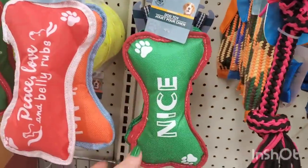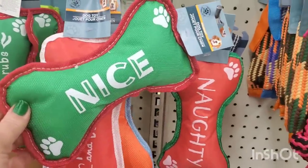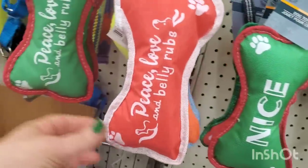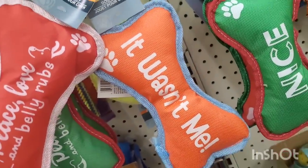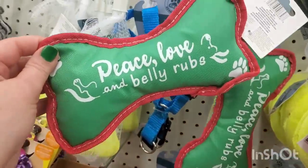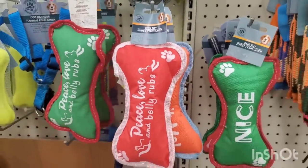Now, these are Greenbrier, but the cute factor is definitely there. They do have squeakers. This one says nice, that one says naughty with the cute little paw prints. And then we have peace, love, and belly rubs. This one says it wasn't me. That's perfect for Max while he's sitting in the garbage can. Peace, love, and belly rubs in Christmas colors. I really, really like those as well.